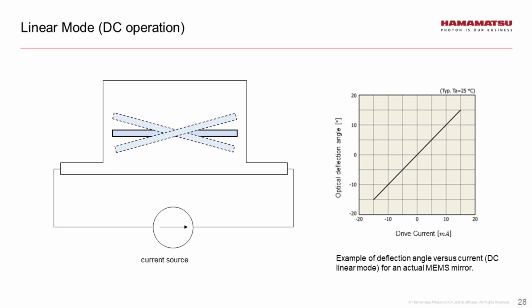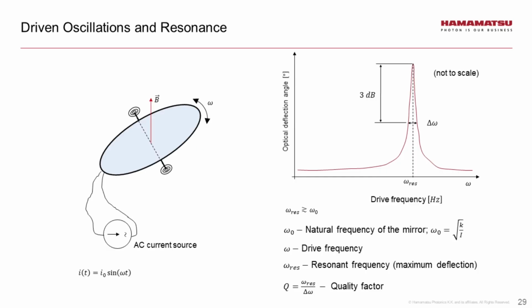But first, there are two basic modes of operating a MEMS mirror. One is the linear mode, or DC mode, where the location of the mirror, or the optical deflection, is a linear function of the drive current. So for example, if the drive current is minus 10 milliamps, the optical deflection is 10 degrees. If I don't change the current, the mirror stays at that location. Remember, there's a torsional spring that provides the restoring or opposing torque. If I change the current to 0 milliamps, the optical deflection is 0, and so on.